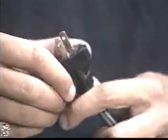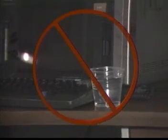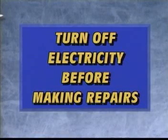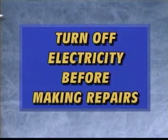Additionally, it's up to you to take the responsibility to inspect your equipment for potential hazards before you use it. Everyone knows that water and electricity don't mix, so never operate any electrical equipment in, around, or near water. This includes sweaty palms, because this moisture could create a potential hazard. Be sure to turn off electricity before beginning to make repairs on any electrical equipment.